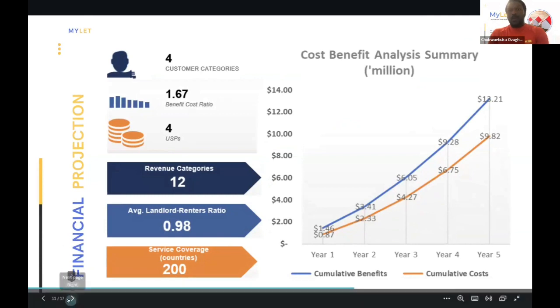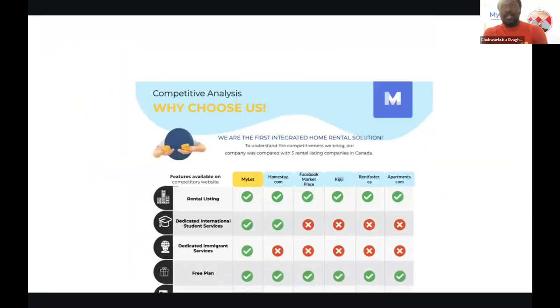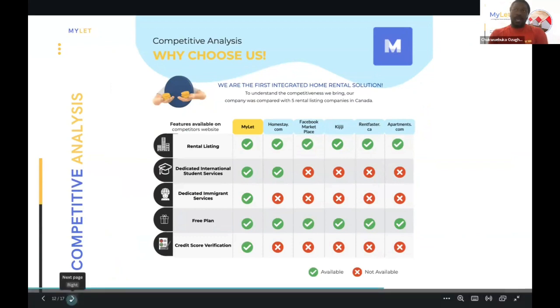We come with four customer segments and a few categories to add on to that. And our competitive analysis clearly demonstrates that we bring value to the market above and beyond what is being offered at the moment. Our unique proposition is targeted at international students and migrants, as well as our global credit score verification spanning over 200 countries.